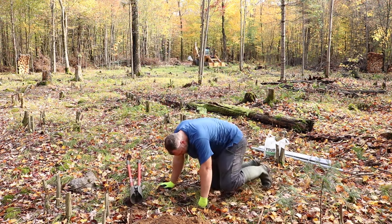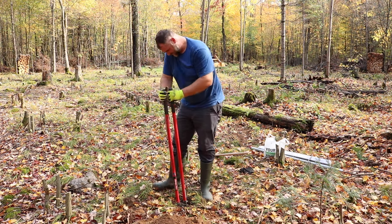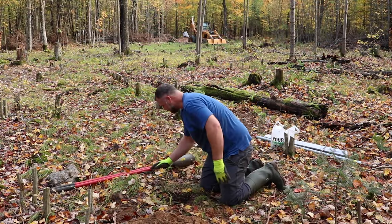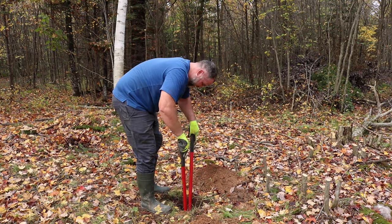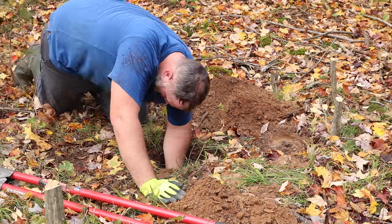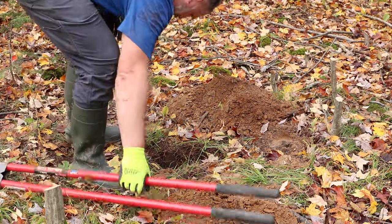What? Rock! It feels like kind of just gravel there, though. Okay, now I should be able to move. So it does feel like.